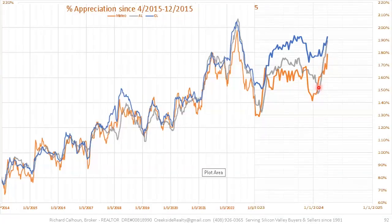Here is the appreciation since 2015. Look at Alameda County. It was down here at about 147%, maybe just at the beginning part of the year, and now it's gone up to 190%. It's the most dramatic increase.